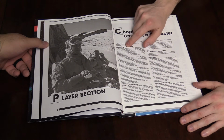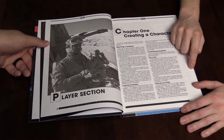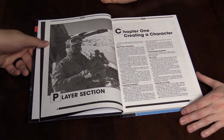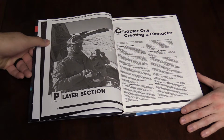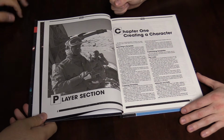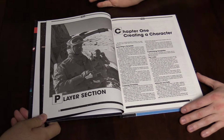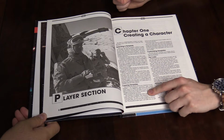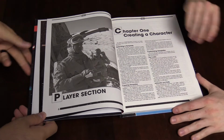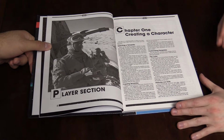But that's interesting to point out. So you have templates to choose from. And I guess you can homebrew it and make your own new templates if you want. But when you're first starting out, this is it. It's quite a few. It's not character classes. Exactly. I'll talk about how you can photocopy your book if you don't have a photocopier. It's fun. Customize it.